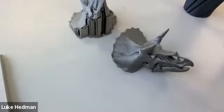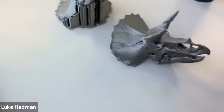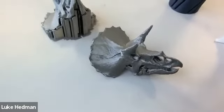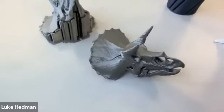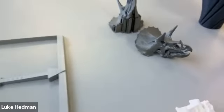I love dinosaurs. My kids love dinosaurs, so we 3D print dinosaurs a fair amount. Those are kind of cool if you were a biology teacher talking about paleontology. It'd be kind of nice to pass around a skull of a triceratops.